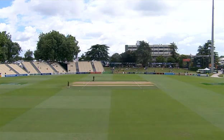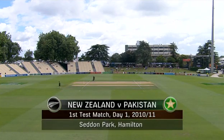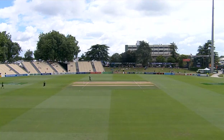Seddon Park in Hamilton is the venue for the first test match of two between New Zealand and Pakistan. And it's a fine morning, play starting on time, and Pakistan winning the toss and deciding, surprisingly to some, to bowl first on what looks to be a very dry pitch indeed.